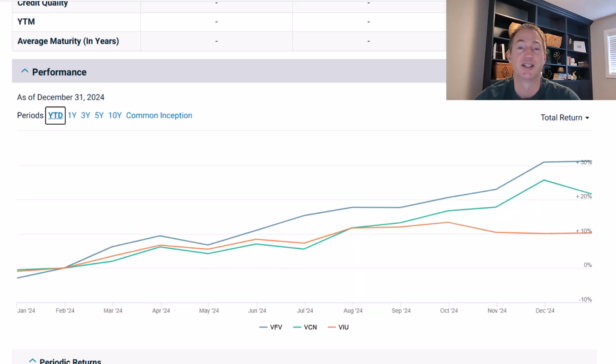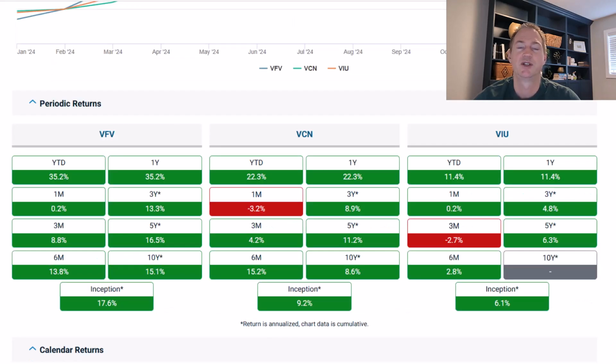Our year to date showcases that. The US market is up over 30%, Canadian markets over 20%, and international up over 10%. I mean, 10% is still really good. It just happened to be less than the 30 and the 20. And you can see the 1-year returns, 35.2% for the US, 22.3% for the Canadian, and 11.4% for the international. And longer term, up to the 5-year, 16.5%, 11.2%, and 6.3%, which are all really good returns over the last 5 years.